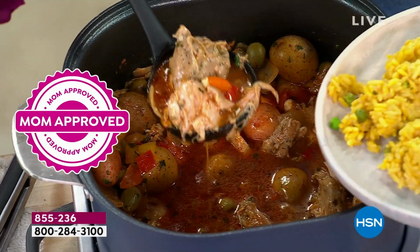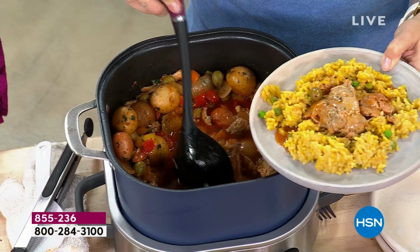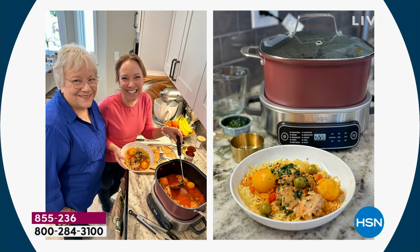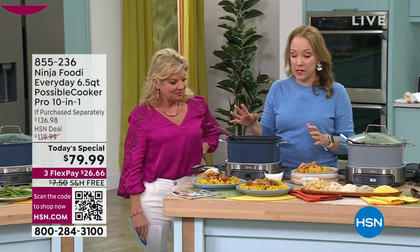So there's chicken, baby potatoes, olives, carrots, and spices. This is something that we started by searing. Yeah, in my kitchen, we're cooking. And she loves it. Her favorite part is the size too. She found it to be the perfect size for cooking for two, because she can cook a lot if she needs to, but when she's just cooking for two, it's not 8 quarts. With 8 quarts, she had leftovers for 2 weeks, and she didn't want to be eating the same thing for 2 weeks. She wanted to try some new things. So I love that this was the perfect size for her too.